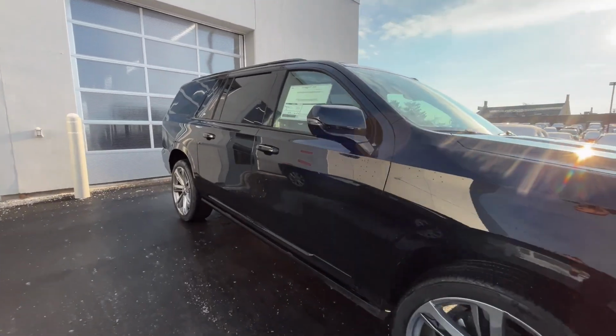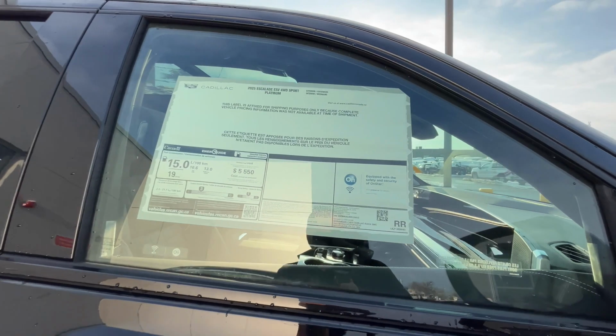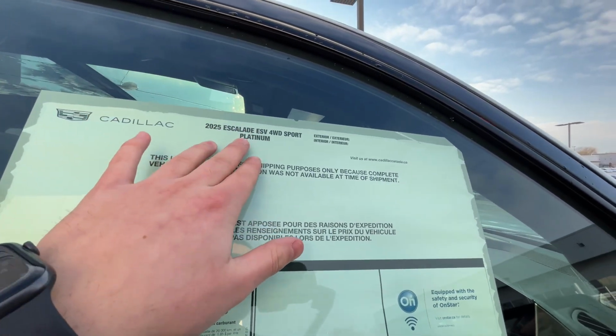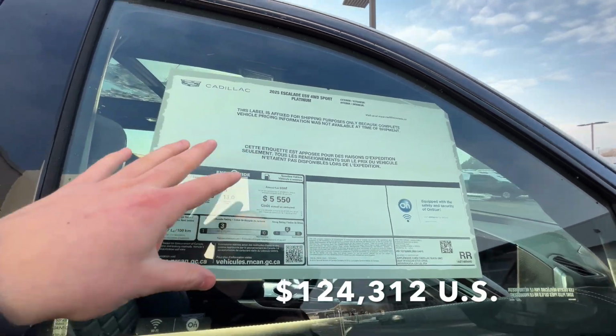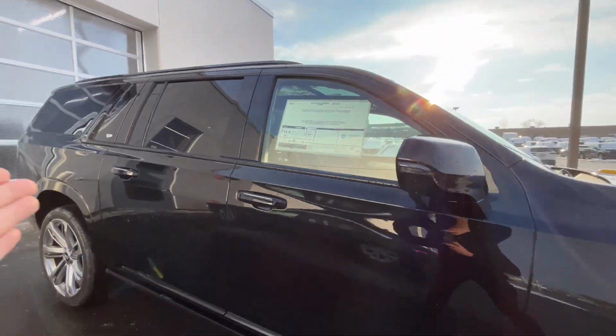All right, guys, so we've got a window sticker here that does not show anything. It's a 2025 Escalade ESV Sport Platinum. We're sitting at $179,283 Canadian for this vehicle here.